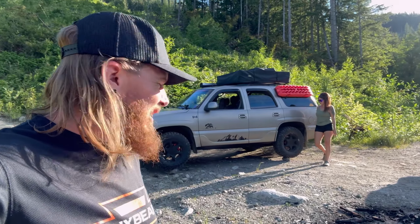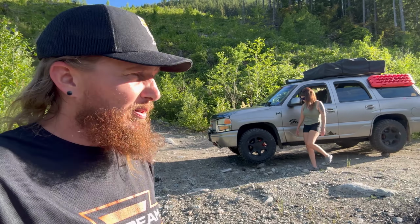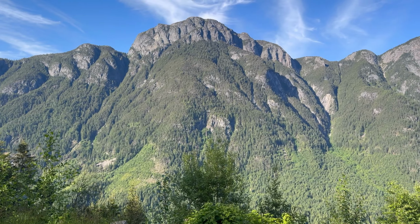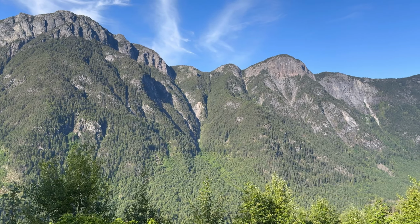We made it. Not really an ideal spot, but it will work just fine. Views are frickin' amazing, one of my favorite mountain ranges. All the wildflowers are out. Gorgeous night, super hot. Definitely really beautiful up here.